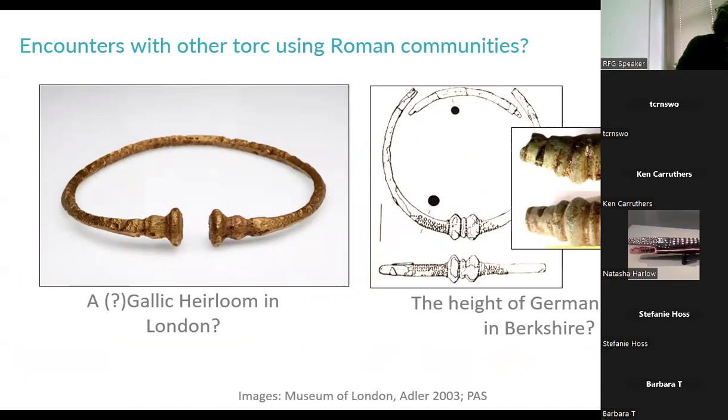Mislabeled slide says the height of German fashion in Berkshire. It's actually from Oxfordshire. It's just reported on the Berkshire PAS. My bad. I checked earlier. This to me looks very much like one of these beads that you get on these Heimstetten type torcs in Bavaria and areas like that. And there are a few other quite similar objects on the PAS that are a little less convincing, but they're in the same sort of world.